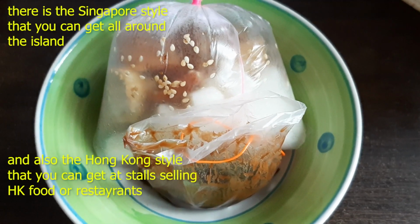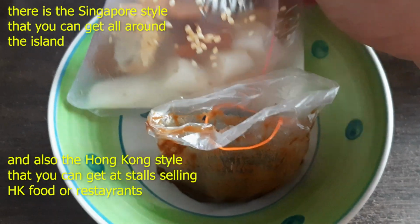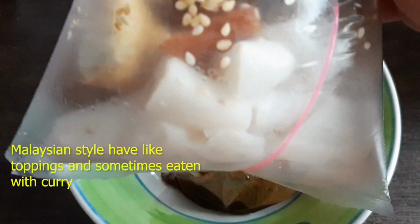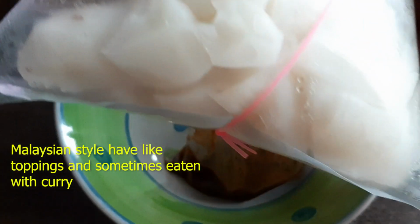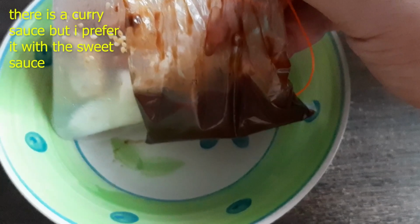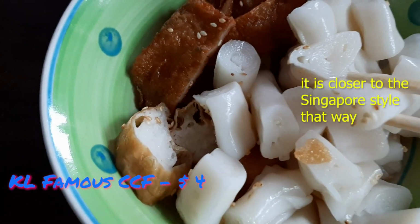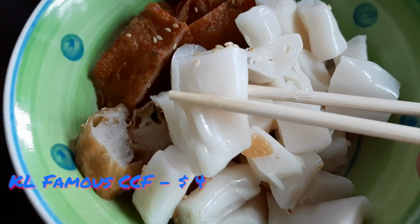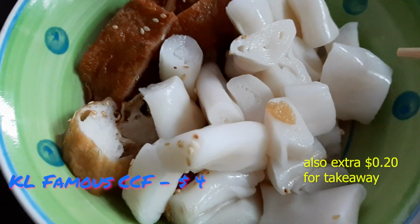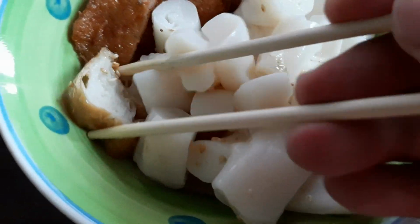The main difference between these versions is that in the Malaysian style one, they put stuff on top. You know, they have toppings, and you eat it with a sweet sauce or curry sauce, which is available at the store. I decided to try the sweet sauce instead. So this plate here cost me $4, and it is similar to the style that you get in Malaysia, just not exactly the same.